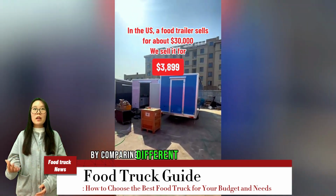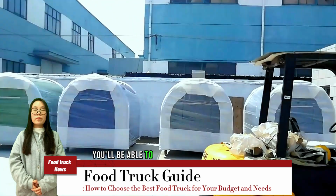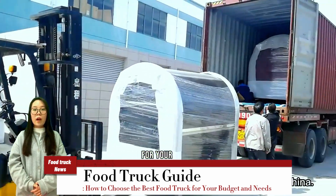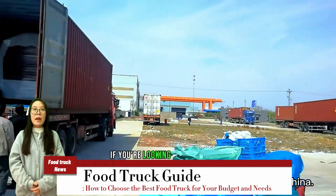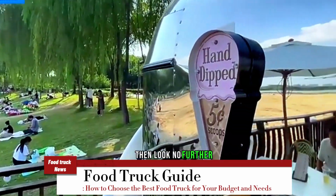By comparing different options and carefully considering these factors, you'll be able to find the perfect food truck for your business. If you're looking for a high-quality, affordable food truck, then look no further.